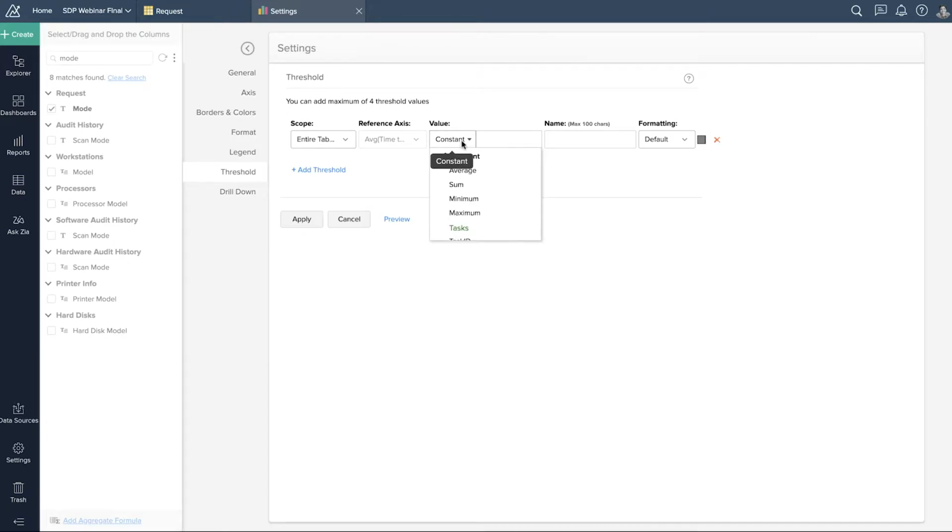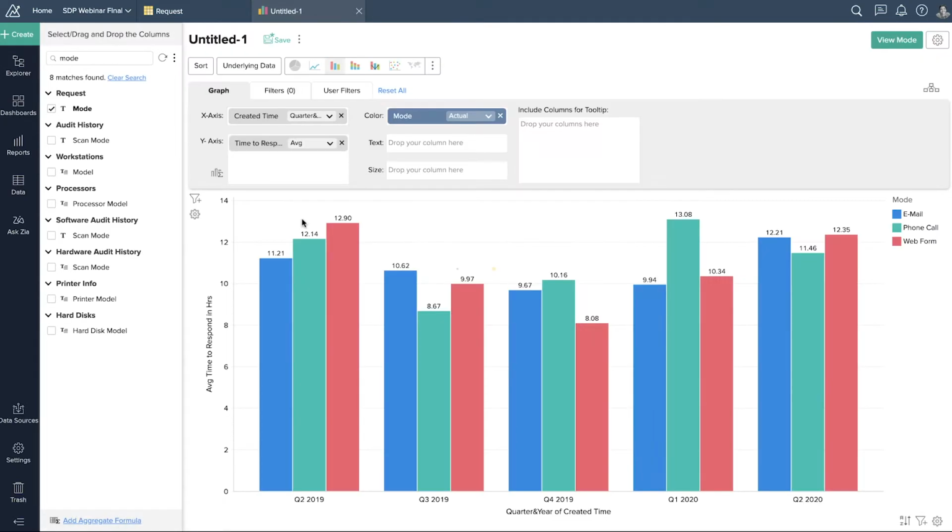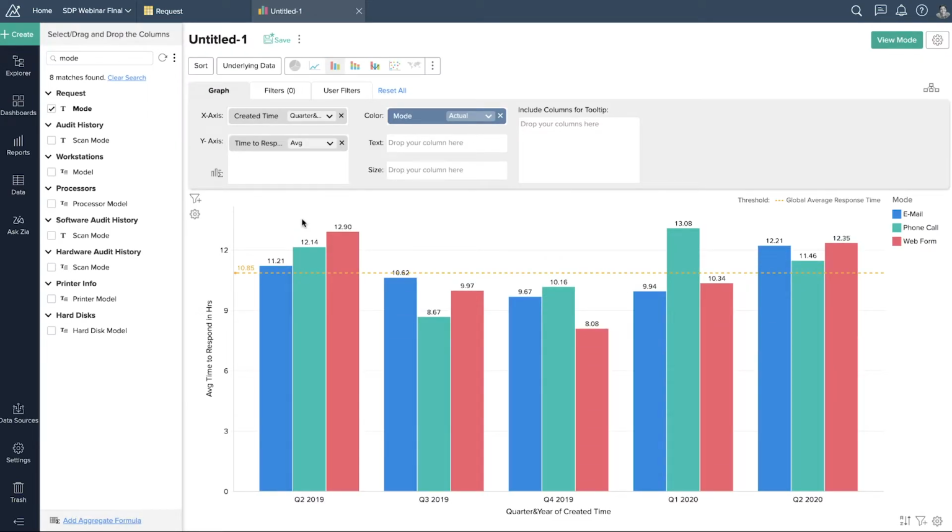We'll first create a global average response time by clicking on the entire table option and choosing the average value. We'll give it a name of global average response time and choose a dotted line format, giving it a color of probably, let's say, yellow, and click apply and see what comes. So we can see that 10.85 hours is the global average response time across an entire data set.